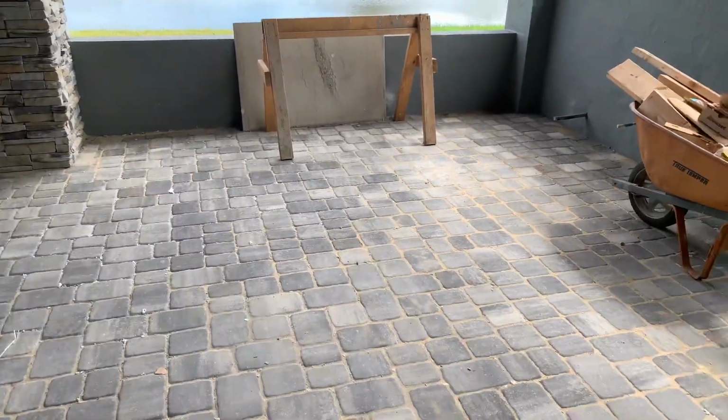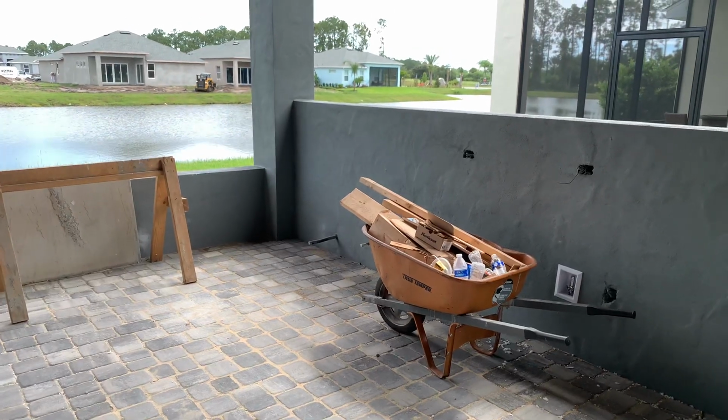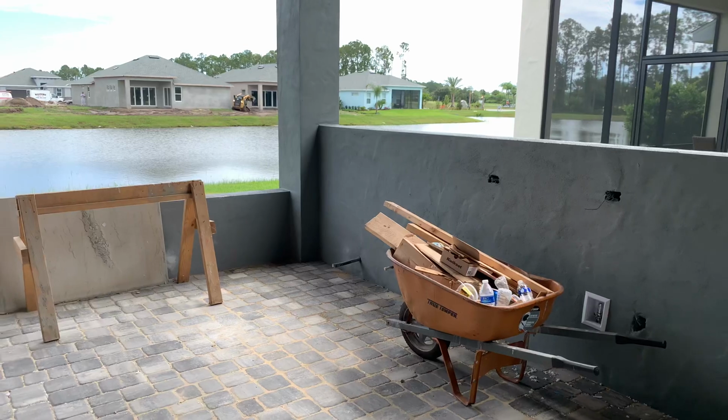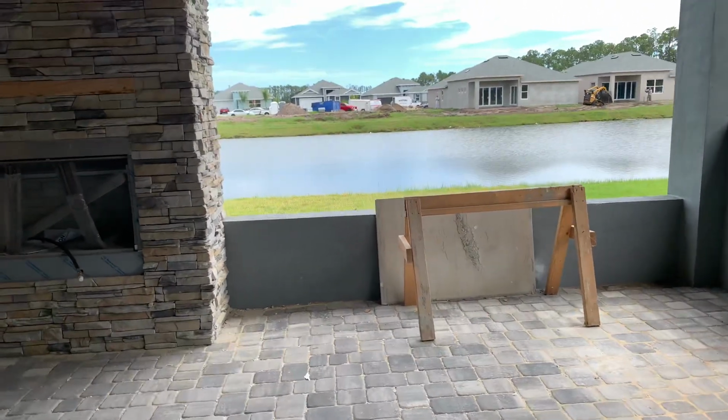Check out the pavers. We're gonna have a bar and refrigerator and water and all that fun stuff here with a grill, so everybody will be set to have a nice little party out here.